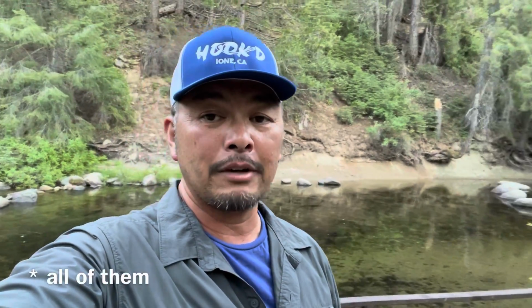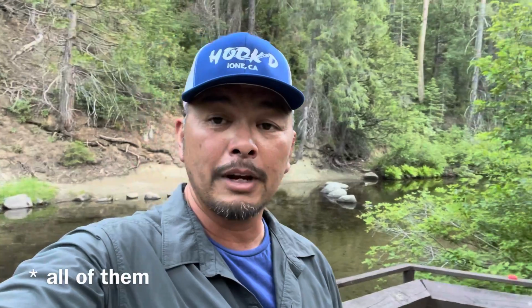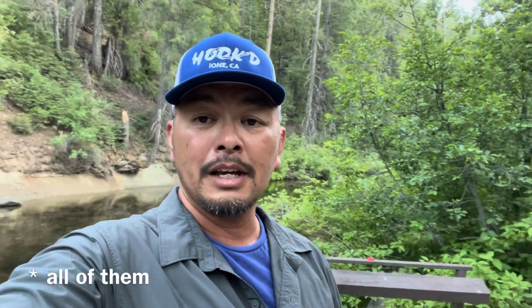Hey guys, just finished a very productive session here on the Stanislaus at Fraser Flat. Caught most of them on the Outkaster Keylime 2.2 gram spoon. Catch and release. It was a good time on the water.